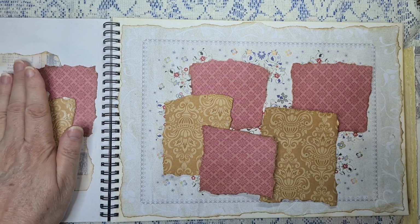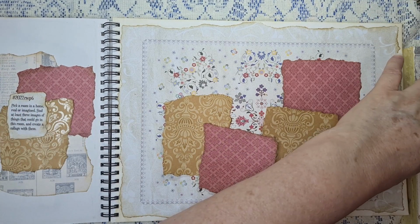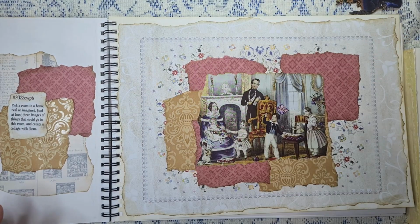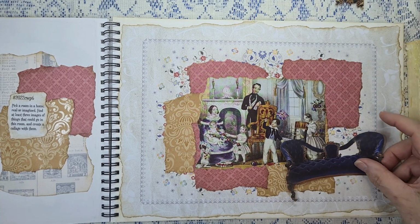And I glitter glue under those. So now we'll just glue these. Sorry, just glued that down. All right, I think this is going here.